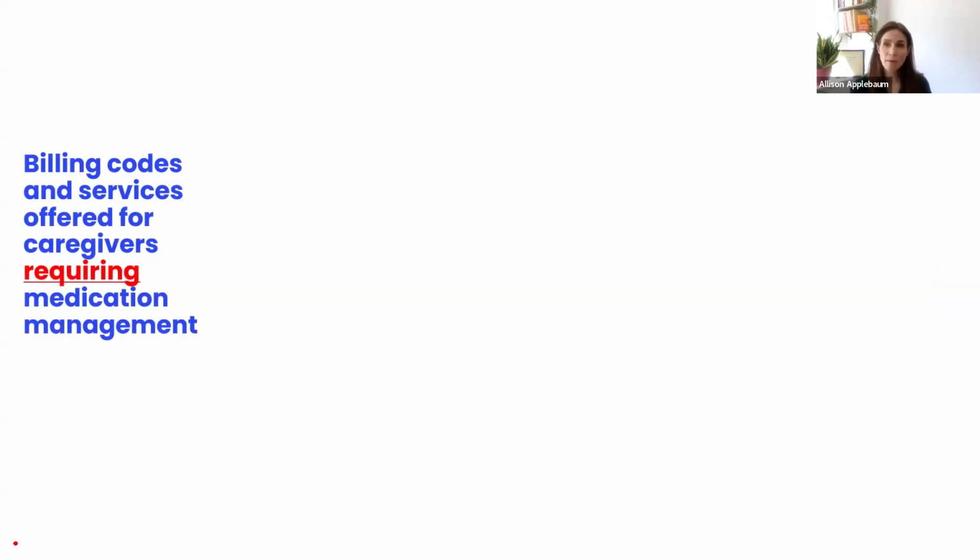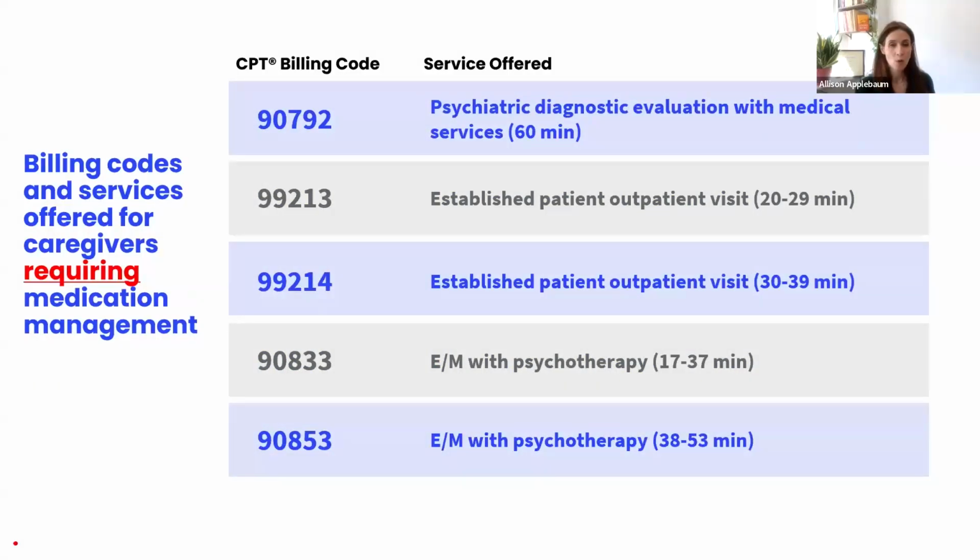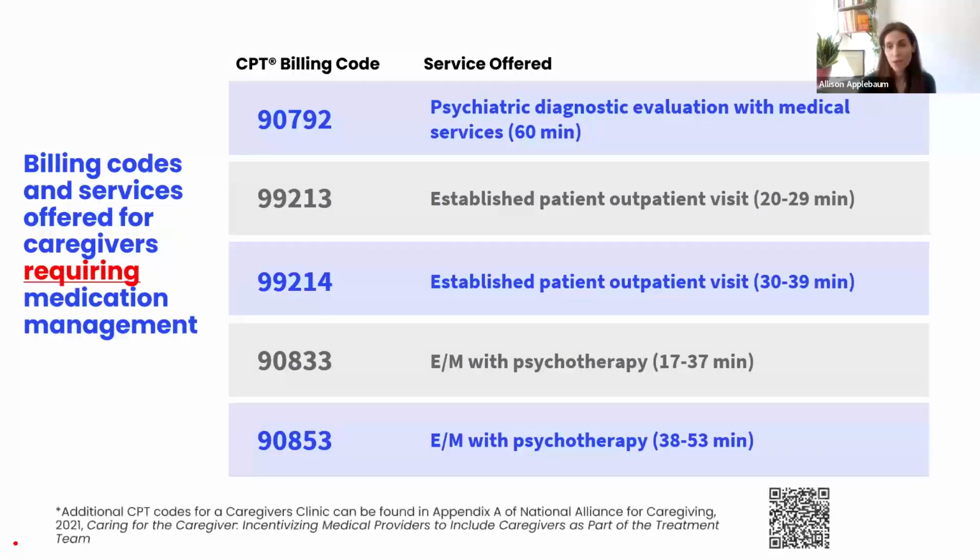All right, and then I am not a medication management provider, but I do want to highlight some of the most common billing codes that my colleagues who are psychiatrists and psychiatric nurse practitioners use for those caregivers who require medication management. These are the most common codes. The first is 90792. This is a psychiatric diagnostic evaluation with medical services. Now, we mentioned in the toolkit, and we mentioned last time, that even if a caregiver has seen a psychologist and has worked with that psychologist, if they are referred for medication management, that psychiatrist or psychiatric nurse practitioner or individual who's going to do the med management will need to do a diagnostic evaluation, because their diagnostic evaluation is going to be much more focused on medical history and understanding the appropriateness of different medications than my diagnostic evaluation.